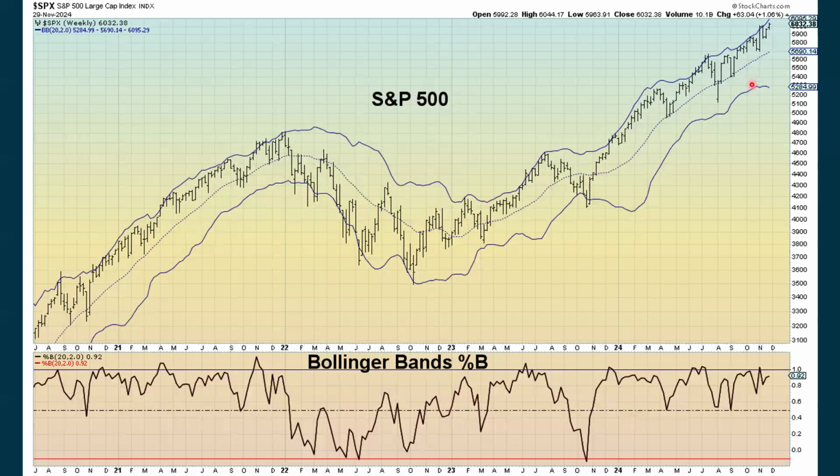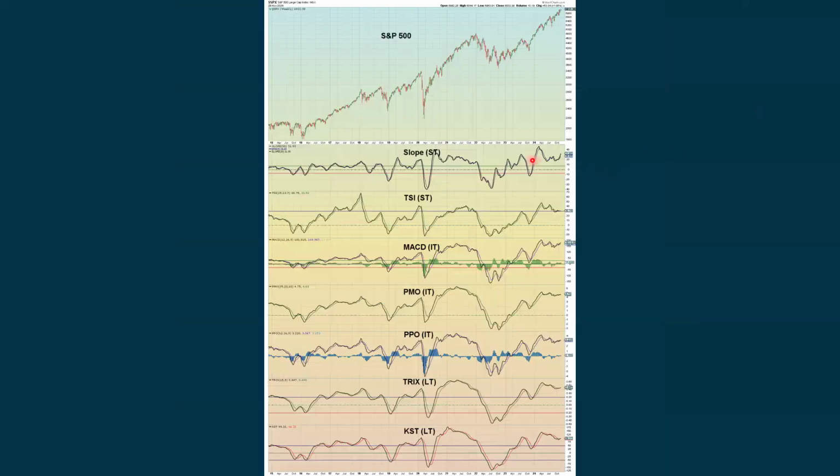We're not getting an extreme reading here with the percent B indicator. That only happens if we close above the upper Bollinger Band or below the lower Bollinger Band, and that's not happening right now. So the momentum, we're actually turning a little bit negative on the daily chart. It's dropping below its moving average.